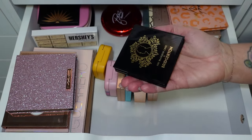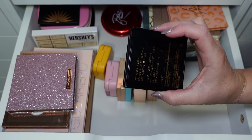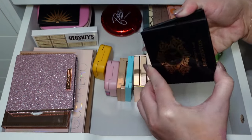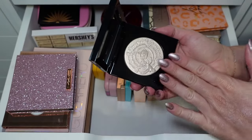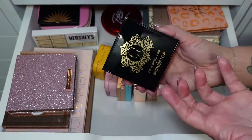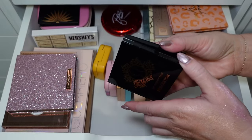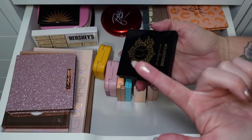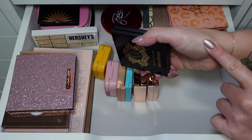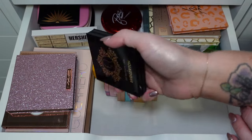Okay, Pat McGrath and Bridgerton. This is the shade Incandescent Gold 002. Oh, look at that. It's stunning. So the pressing is phenomenal, but the packaging is just kind of underwhelming to me, but it is what it is. It is also very heavy packaging. So stunning. I need to reach for this more. Look at that. You guys see? I don't know if it's doing it justice.